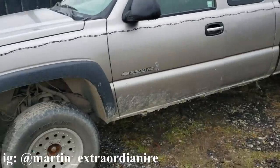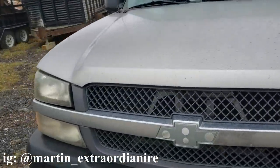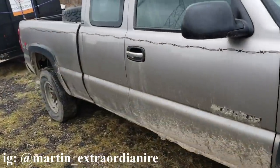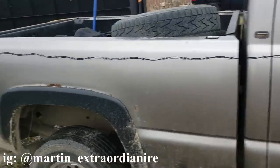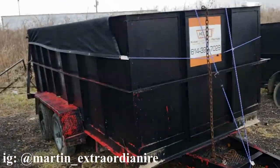All right, so here's my truck. It's a 2004 Chevy 2500 HD. And this is how you make $1,000 a day with it. My choice. So I'm showing you guys different ways to do it. But mine, of course, as you know, is with dumpster rentals.